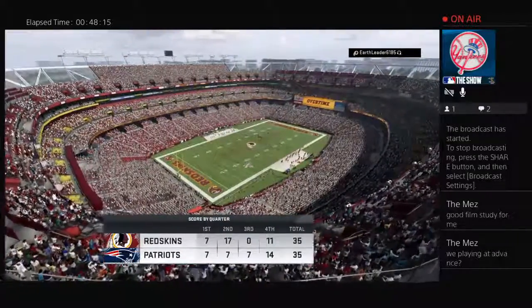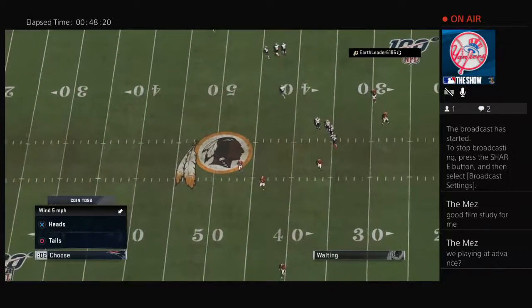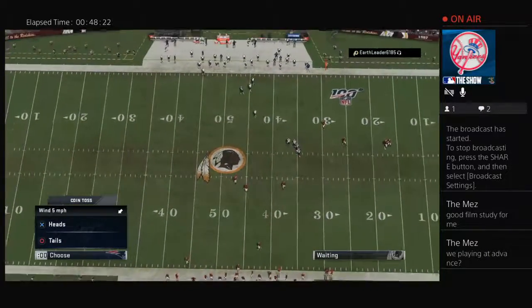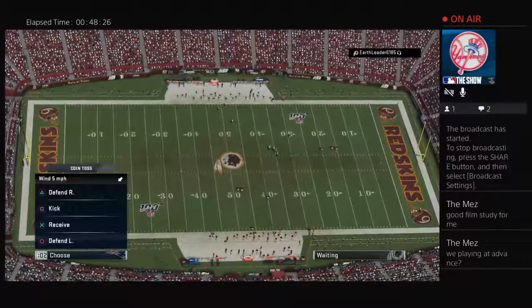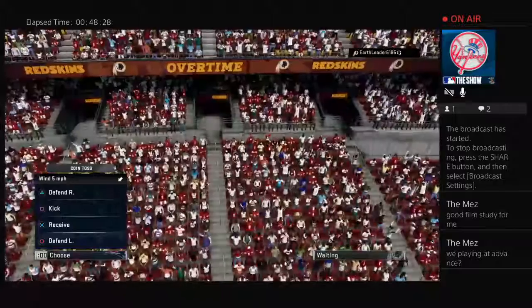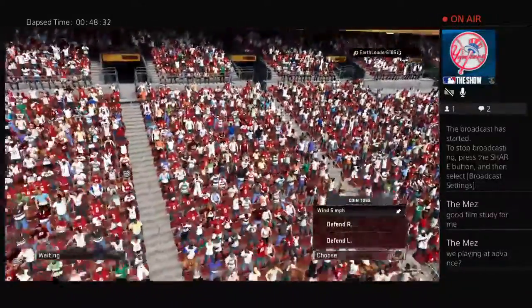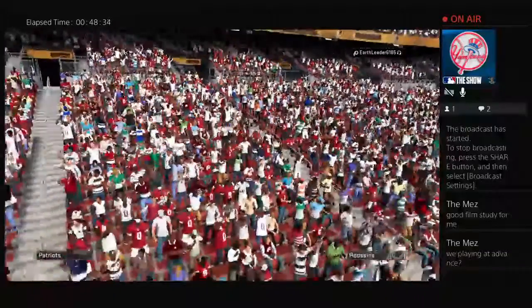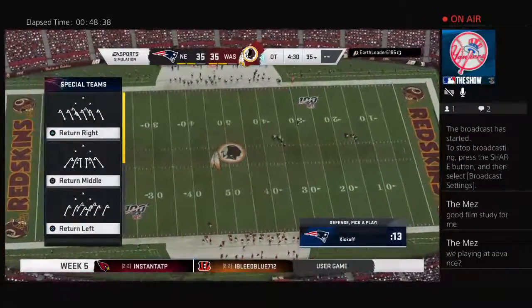Overtime rules. Remind us how this goes, partner. Okay, so in the past, we had sudden death. First team to score wins, but no longer. Now, if the team receives the ball, scores a touchdown, they win the game. If they kick a field goal, though, or don't score, the other team gets a possession. And after both teams get a possession, then we're into sudden death. First team to score wins the game.